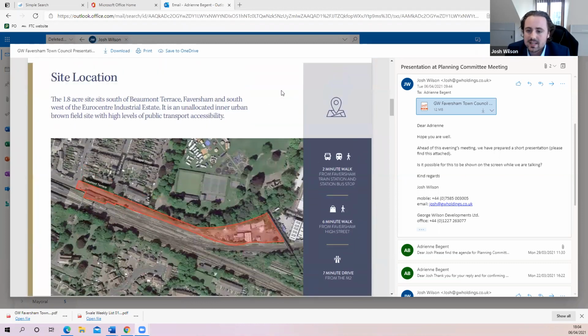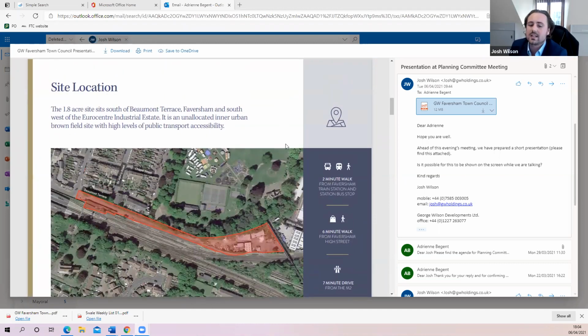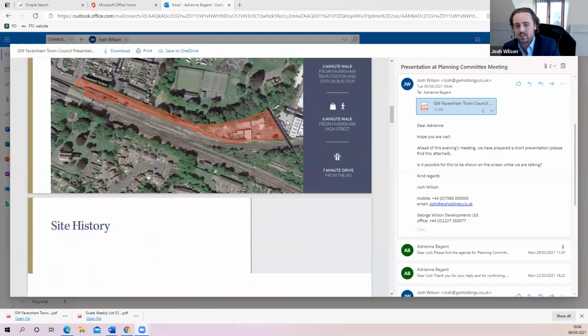So the site that we're talking about today is a 1.8 acre site between Station Road and the existing Eurocentre business park. It's in the Swale Borough Council local plan. It's an unallocated inner urban brownfield site. As you know where it is, it's obviously very sustainable. It's within a very short walking distance of the Faversham train station, the bus stop, a 6-minute walk of the high street, and ultimately a very short drive from the M2.